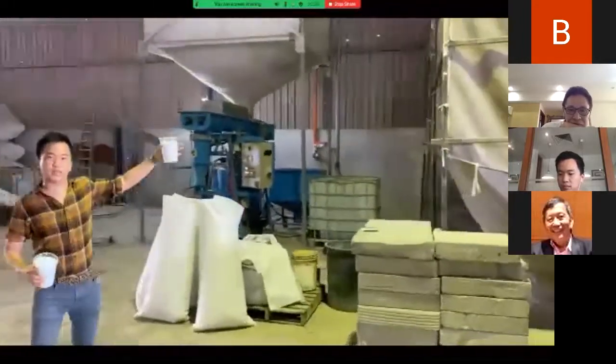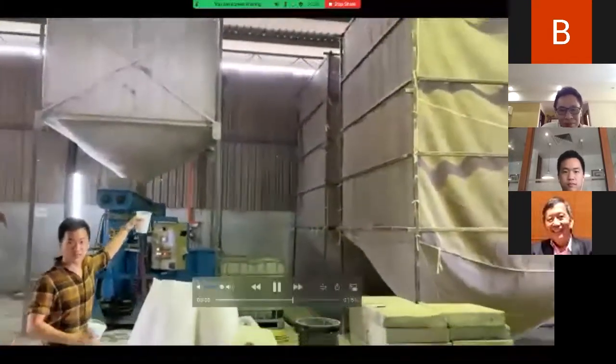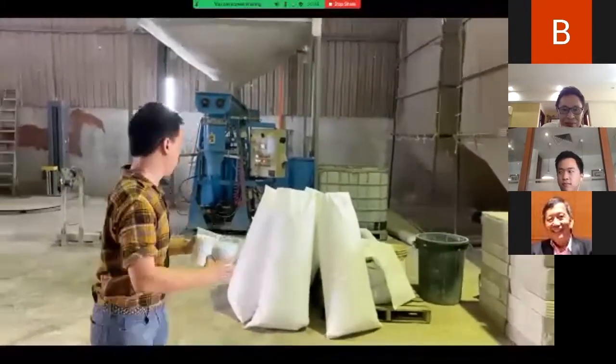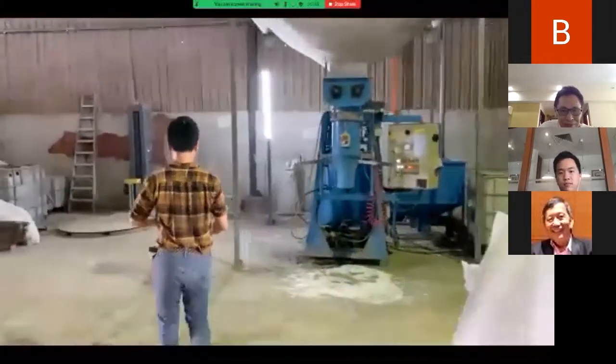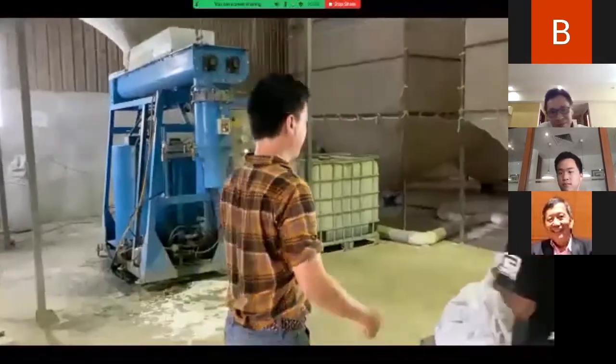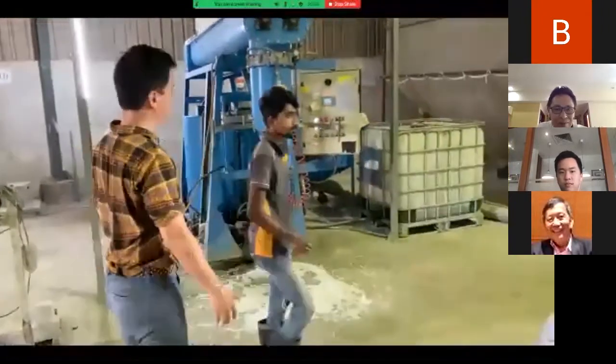It is ready. What we do is that we transfer it over into our machinery system, and from here it will go through a very special chemical treatment procedure.